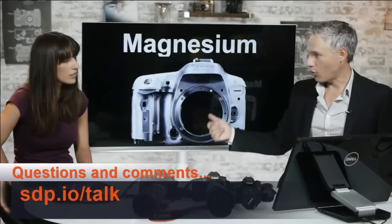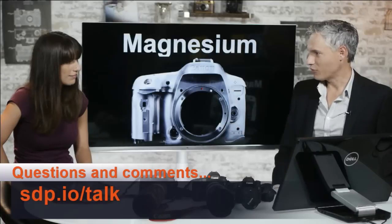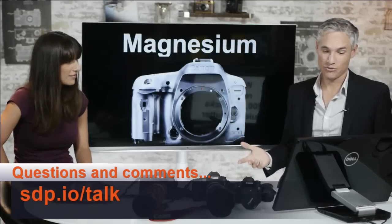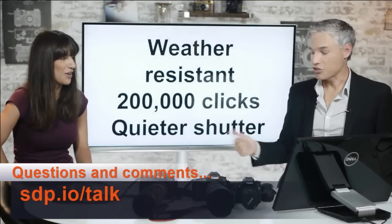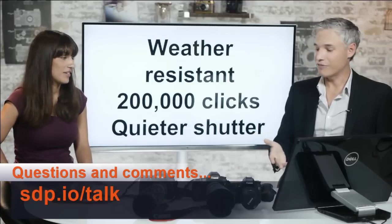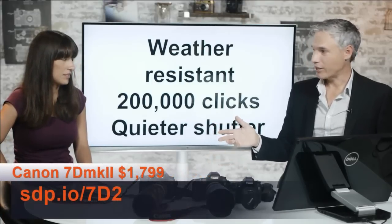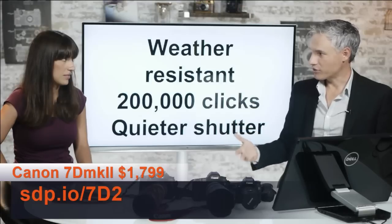It has an all magnesium construction. They're saying it's weather resistant, and you can, I guess, drop kick it and drive over it with your car. I don't know. Anyway, it's durable. The shutter's rated to 200,000 clicks, and it's supposed to be quieter. I've never had a shutter break, and we go way beyond the ratings. But I do know that it happens, so they're saying that they want this to be a pro camera.